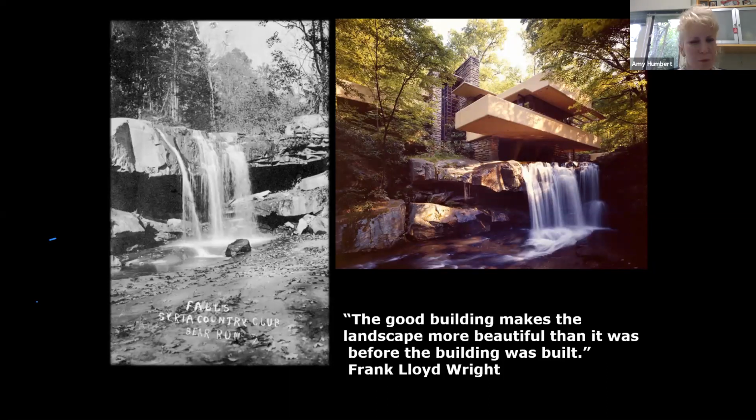The materials were relatively simple. Reinforced concrete forms the various horizontal levels of the building. Basically anything you see painted that kind of peachy beige color is concrete. Metal, steel formed all of the windows and door frames. Stone that they took from the property. They built the main house roughly in about a year and a half. So finished the main house around 1937.